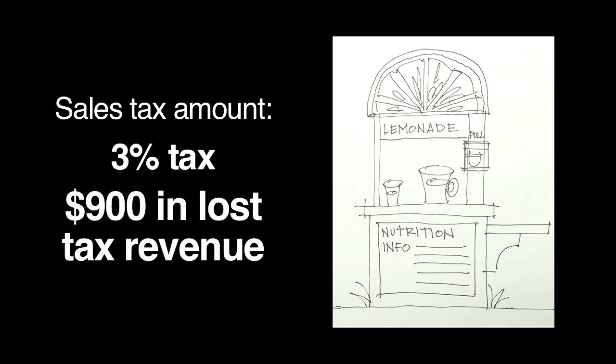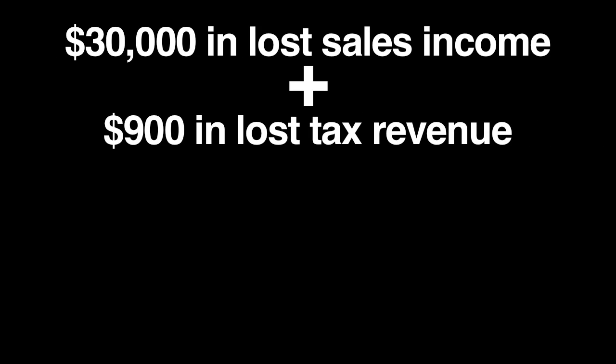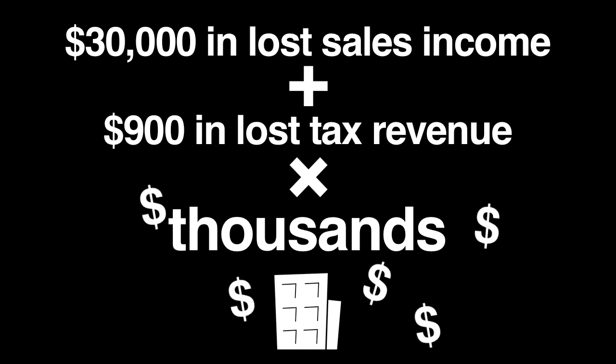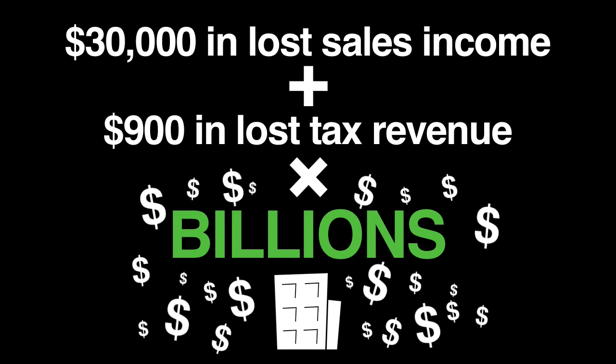Let's also assume the community levies a 3% tax on her sales. That's about $900 of lost tax revenue. Those amounts may not seem like much, but when we're talking about hundreds of thousands of businesses whose annual revenues and taxes are counted in the billions, it's a serious problem that stifles business and economic growth. And the bottom line costs don't end there.